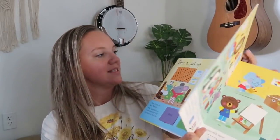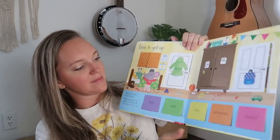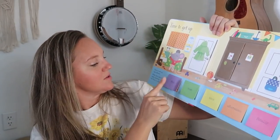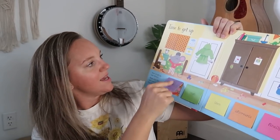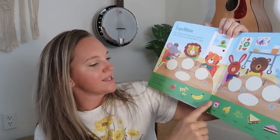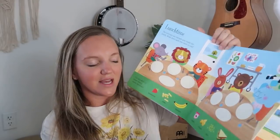It's just sweet. It goes through a mouse's day, like time to get up, and then there are all these different flaps you can lift. They're super interactive, so it's like, what do they do? And then you find this, and then you open this. And what are they doing at school? Then it's kind of like search and find all these things at lunch. We've gone through this book no less than 10 times in the last few weeks of school.